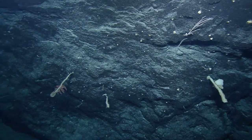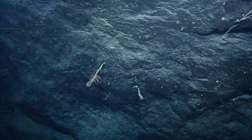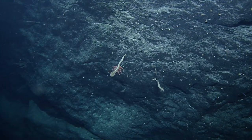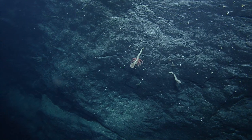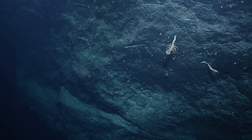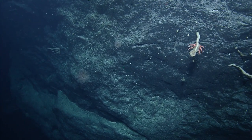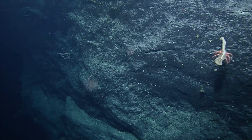So just so we're all on the same page, it's going to take about 90 minutes to come up. We're trying to be on the surface for 10 minutes to the top of the hour. We're going to be off bottom at 10:20. Sounds good. Is that a Brisingid there? I think so, yeah. Sure is. Brisingid. 6 more minutes to go.